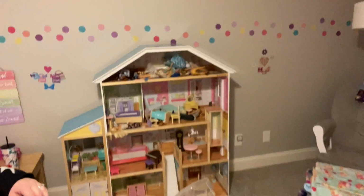Okay, friends, so we are in my daughter's room and we are tackling this lovely dollhouse behind us. It's been driving me nuts. It's been driving my daughter nuts. My daughter's a bit of an organizational guru like myself who just loves organization like I do. So this has been really driving her nuts.